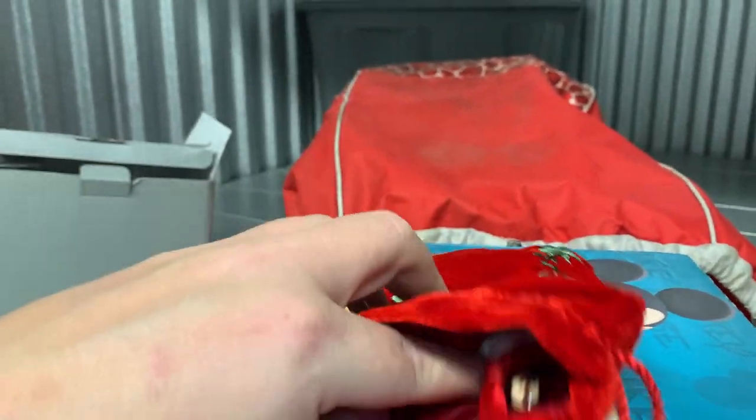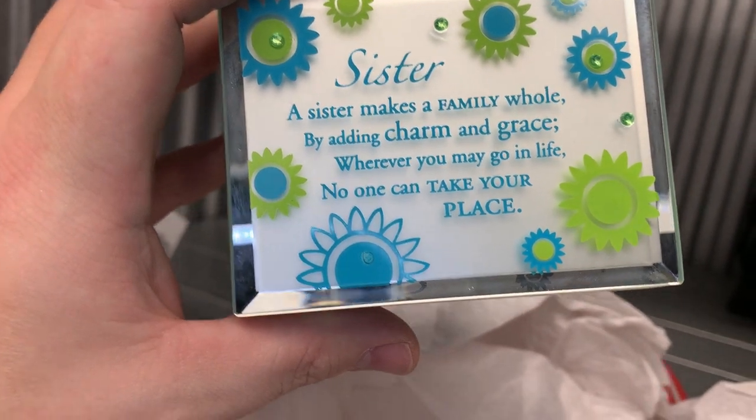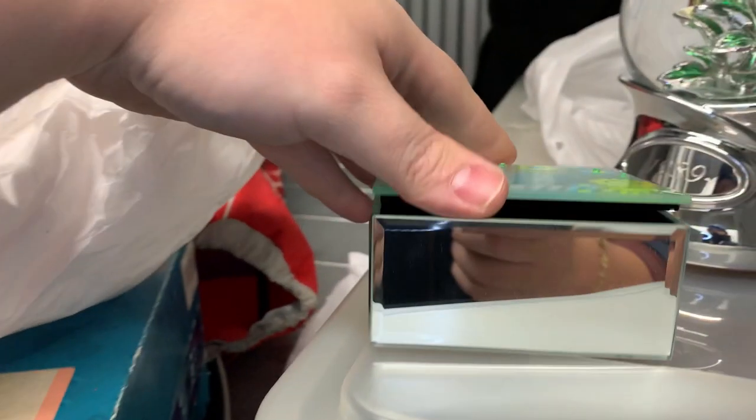Get my blood pumping. What's in here? Oh, it's Santa Claus. Of course, a personal picture. More personal pictures. Looks like ornaments for the Christmas tree. I don't want to show the pictures, but there's pictures in here, the ornaments. What's this one here? Sister makes a family whole by adding charm and grace. Wherever you may go in life, no one can take your place. It's very nice. Oh, it's a jewelry box. There's jewelry in there. Jewelry secrets.